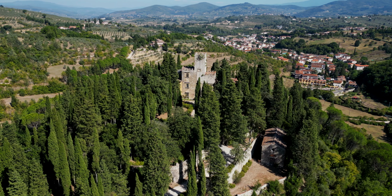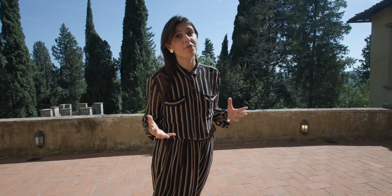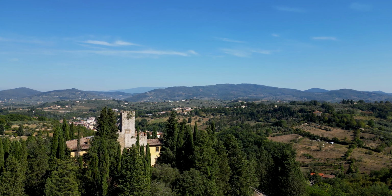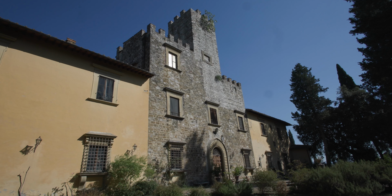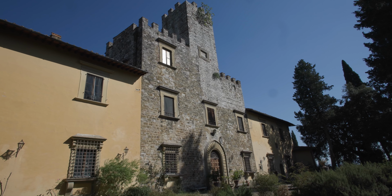The castle layout is perfect as a family residence, but also has a lot of potential to serve as an accommodation facility and is perfect even for hosting luxury events and weddings.